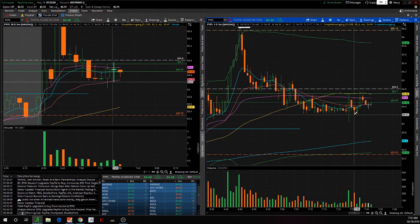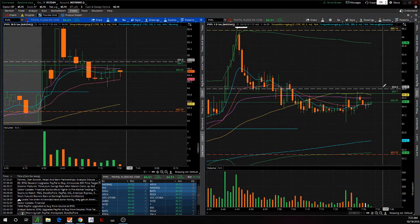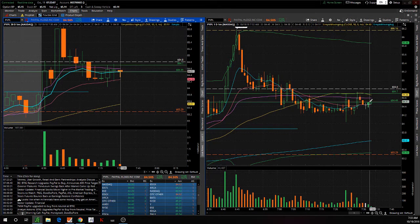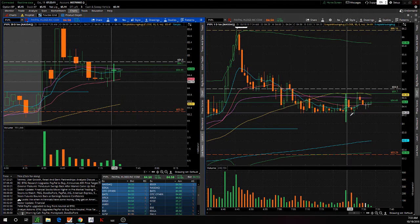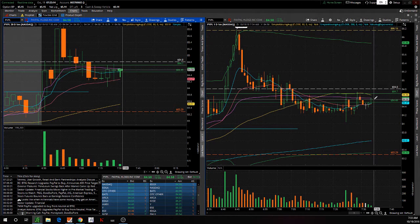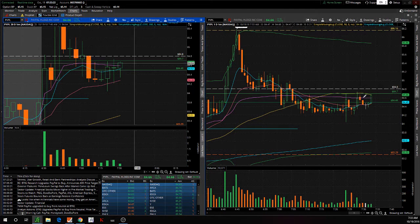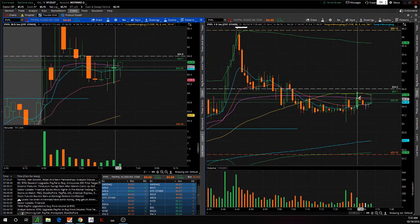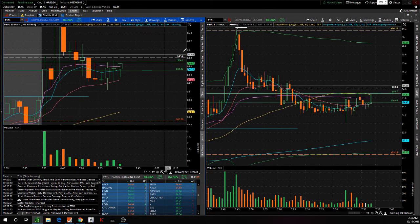So I'm not really impressed with the weakness in this stock. I think it's hopefully this is where it gears up to kind of push back higher. There it goes, back up to VWAP. It's at 84.60 now. I will be tempted to add over this high. High of this is 84.74. I might even add over $85.